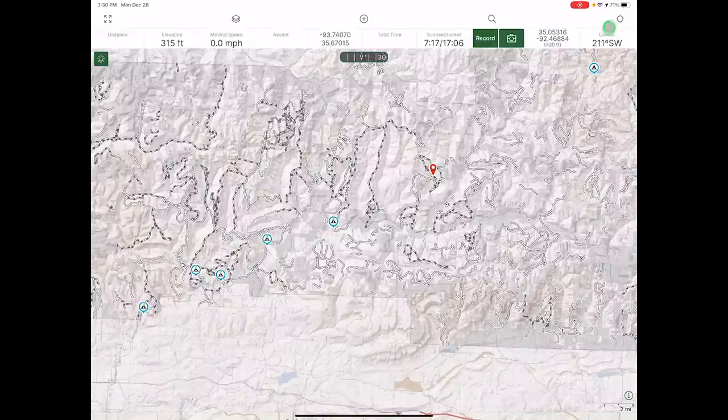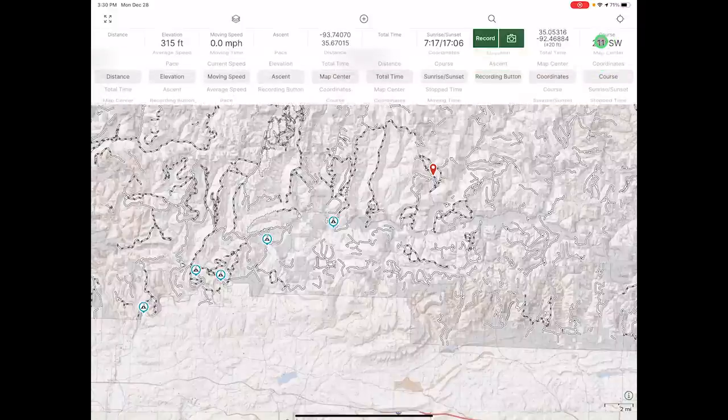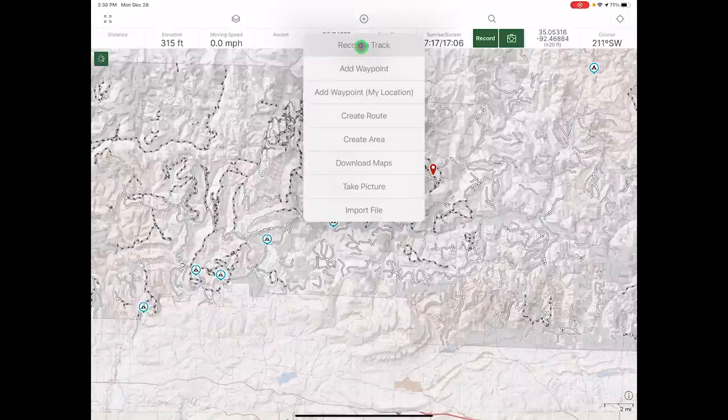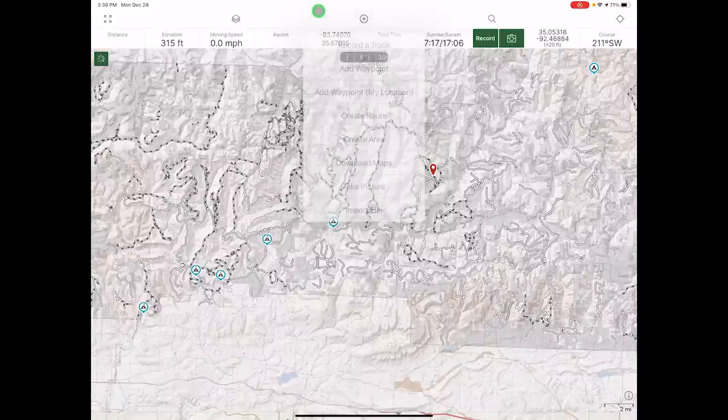Here's where you can upload a photo and your course. And all of this, if you click up there, is totally customizable. So you can make this look however you want to. Here's the button that pinpoints your location. You can search. Here's where you can record a track. You can add a waypoint, create a route, download your maps, take a picture, import a file here.